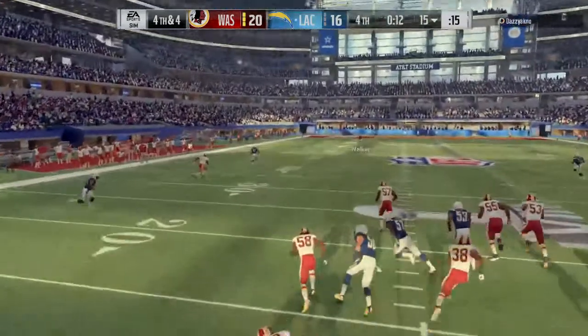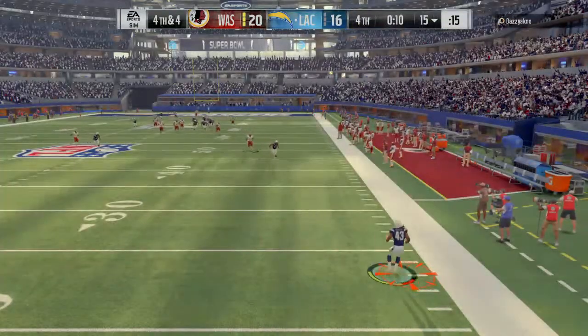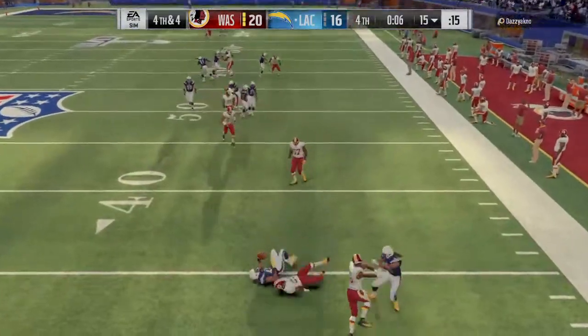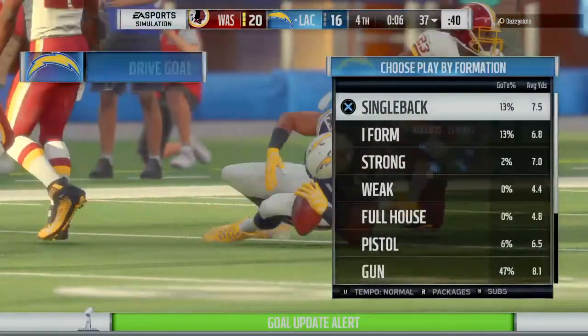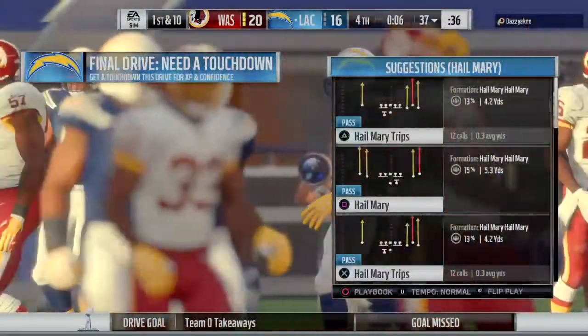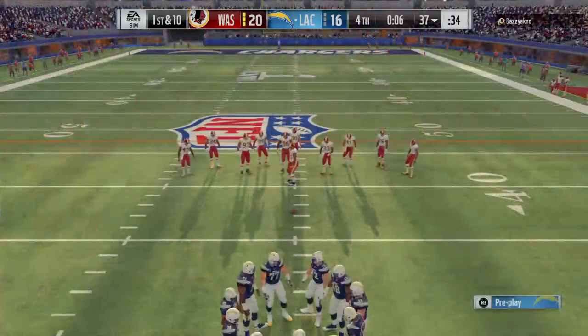He gets this one away, and boy, it's another boomer. That's taken on the 25. A good return there, call it 13 yards. And there'll be time for maybe one final play before we hit triple zeros.